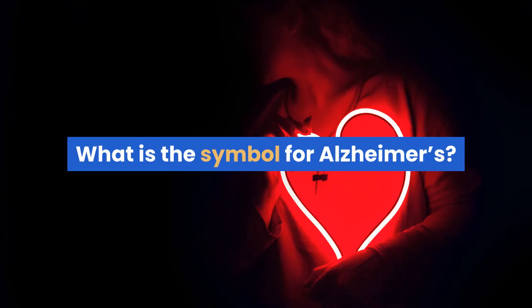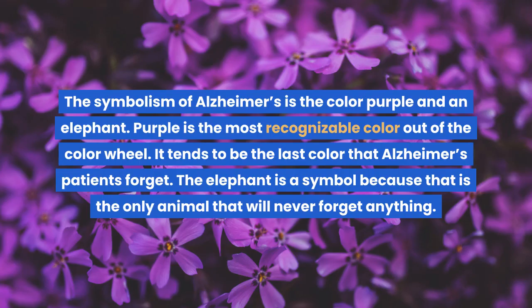What is the symbol for Alzheimer's? The symbolism of Alzheimer's is the color purple and an elephant. Purple is the most recognizable color out of the color wheel. It tends to be the last color that Alzheimer's patients forget. The elephant is a symbol because that is the only animal that will never forget anything.